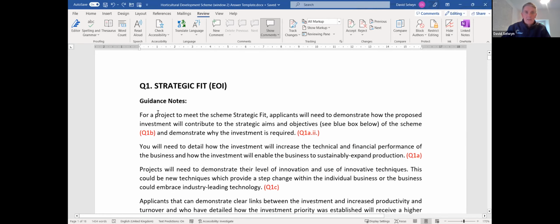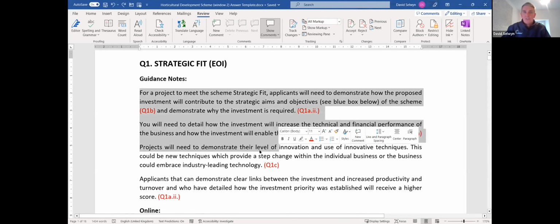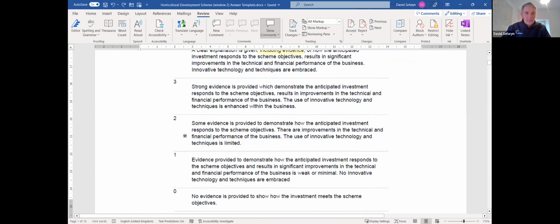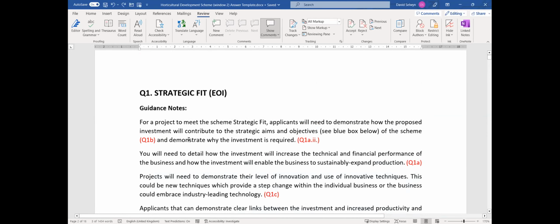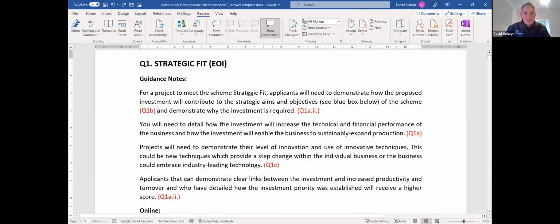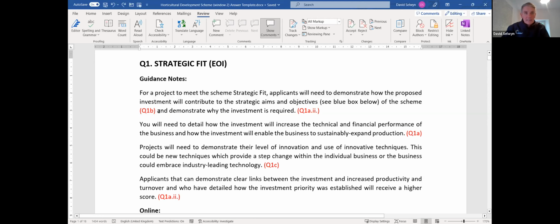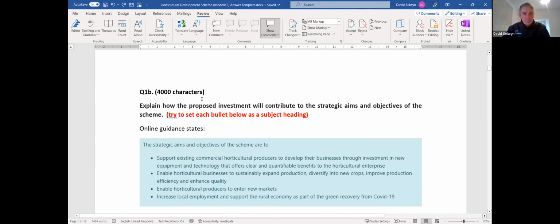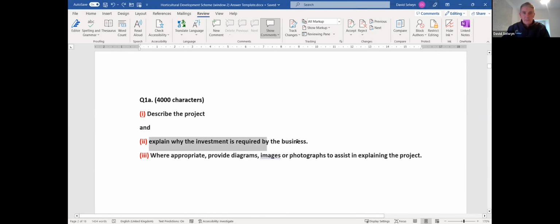And you'll notice that above here, these are basically the guidance notes. I've tried to suggest where the guidance notes fit into those answers below. So when I'm looking at the guidance notes, it says, for a project to meet the strategic fit, applicants need to demonstrate how the proposed investment will contribute to the strategic aims and objectives of the scheme. I know that bit really is a question 1B section. And demonstrate why investment is required is probably a question 1A2 part: explain why the investment is required by the business.